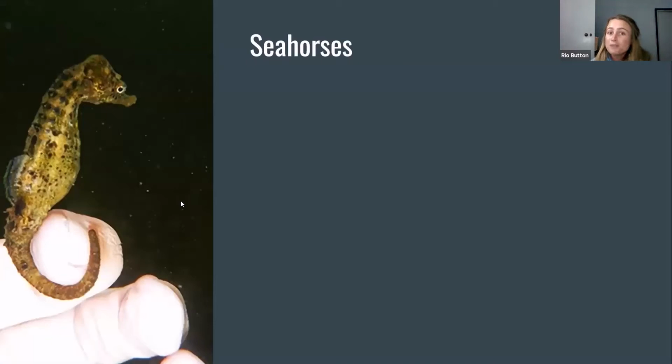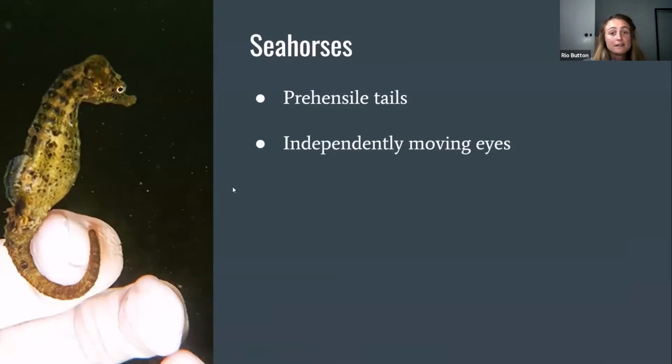Seahorses are really incredible little creatures. They've got prehensile tails like monkeys that they use to hold and grasp onto things. They've got eyes that move independently like chameleons, and they use them to track their zooplankton prey before slurping them up with their straw-like mouths. And then they have a pouch like a kangaroo.